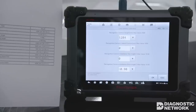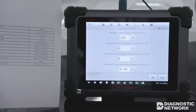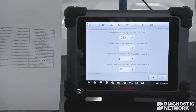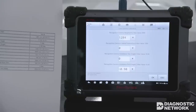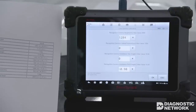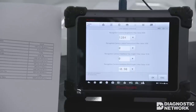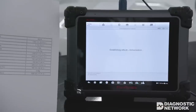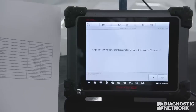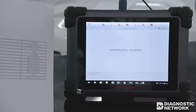So recognition camera height is at 1284, 1284 in the scan tool. Lateral position is 0, which matches service information. Yaw angle is 0, which matches service information. And the recognition camera installation pitch value is 0.98 degrees, which is negative, which is in the service information also. So we're going to click on OK. If they didn't match service information, you'd make some changes on that screen. Now, we're going to actually adjust or calibrate the camera, so we'll click on OK.